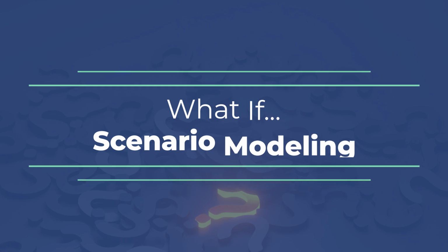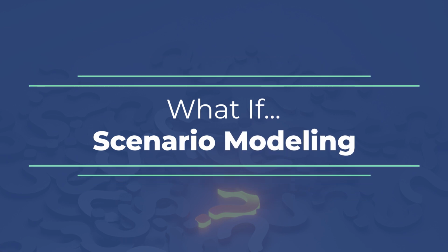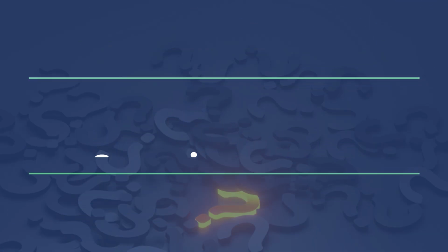Now, this is actually my favorite part of Property Llama: the what-if scenario modeling. Hey, what if we did this? What if we did that? Because as you go through the process here, people get realigned on their goals. They see their portfolio, they start looking at their properties, and they start seeing opportunities, and they wonder, how do I get from here to point A to get to my goals? And this is the power of Property Llama.